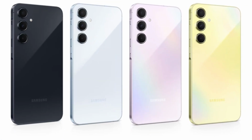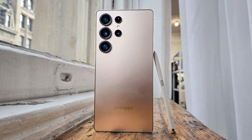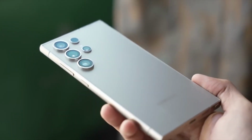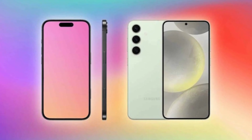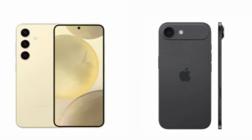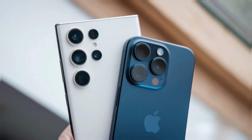Have you ever wondered how thin a smartphone can really be without compromising its performance? Well, Samsung's upcoming Galaxy S25 Edge might just have the answer, but there's a twist. The Galaxy S25 Edge is expected to be a sleek competitor to Apple's upcoming iPhone 17 Air. Both devices are set to impress with their thinness, but just how thin can they get while maintaining all the features we come to expect from high-end smartphones?